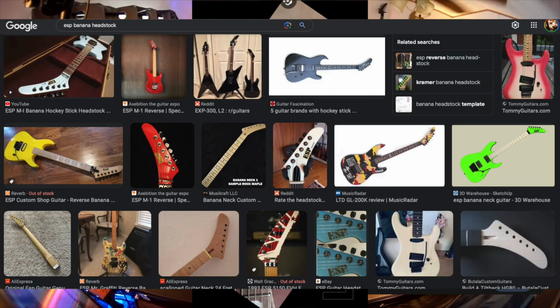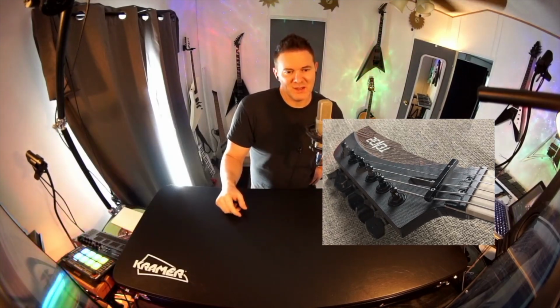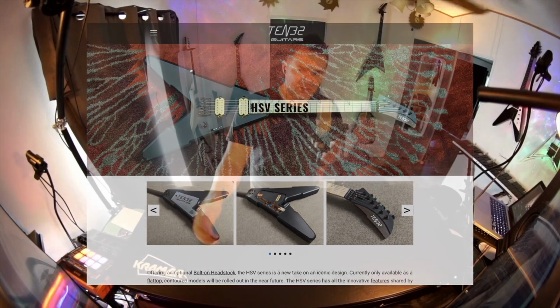In the midst of doing this, I saw all these different ESP headstocks. All of a sudden, I came across this one image that just grabbed me. I was like, "What the hell is this thing?" And I clicked on it. I'd never seen this headstock before, and it turns out it's a guitar from a company called 1032. Never heard of it. Didn't know anything about it. Clicked on it, went to the website.